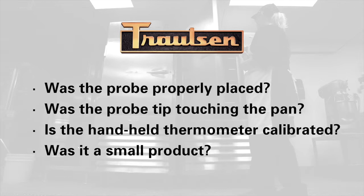It will also be necessary to check the calibration of the handheld thermometer used. Lastly, small portion-sized products are challenging for probe use. When doing so, for example with chicken wings, the cold metal probe placed in one wing can serve as a heat sink, and this individual wing can potentially cool quicker than those around it.